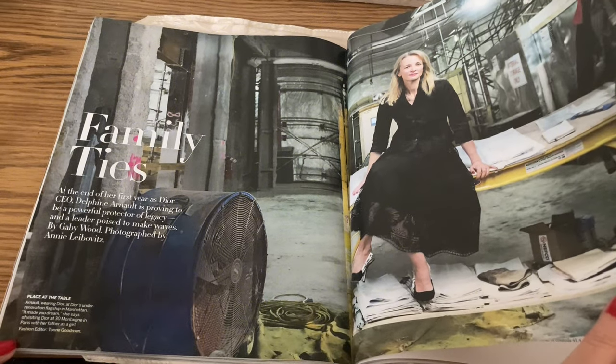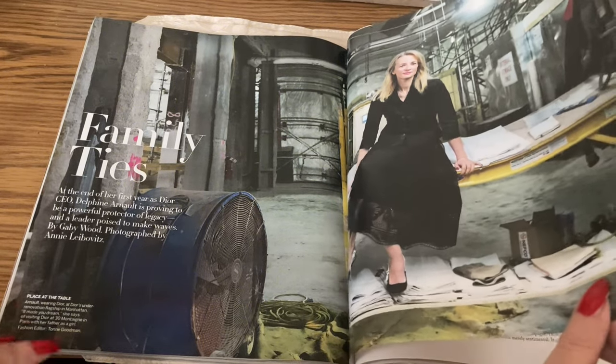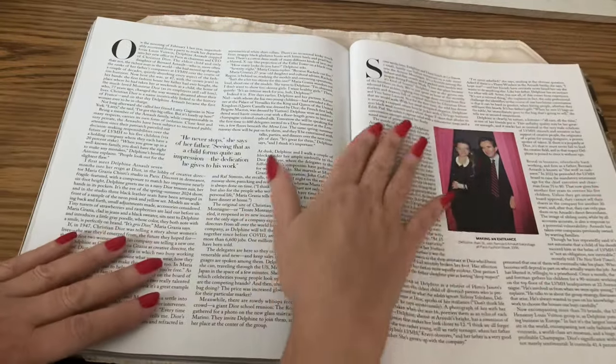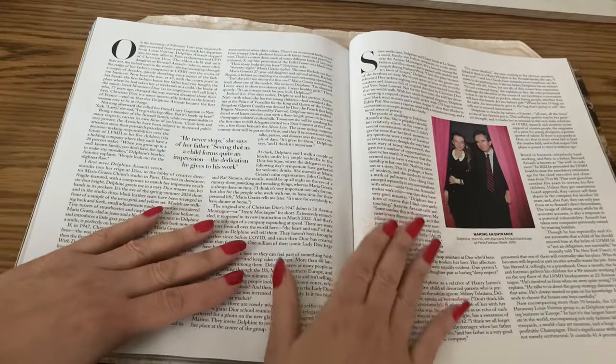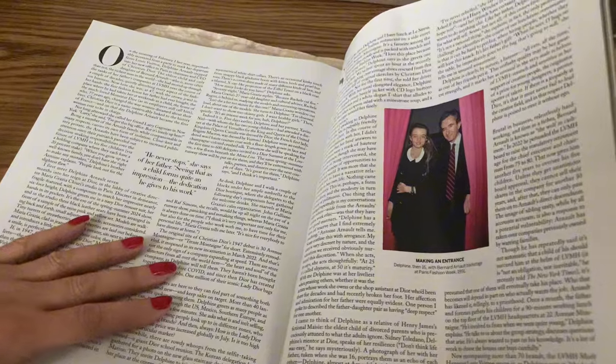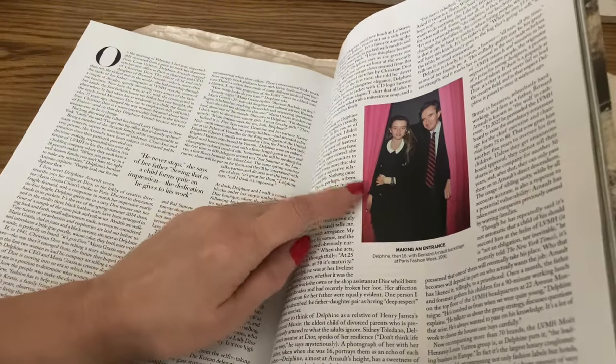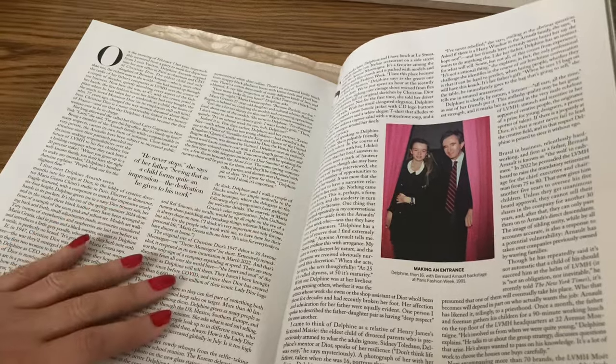She visited Dior with her father as a girl. And it made her dream when she would go to these places. Here she is with her dad. She's a very young woman. This is in 1991. That's going way back. That's at Paris Fashion Week.